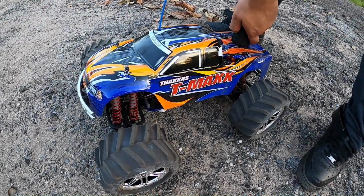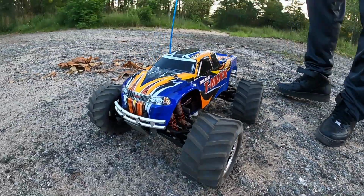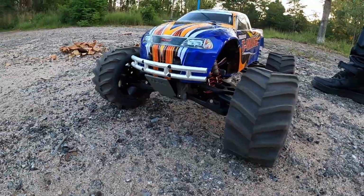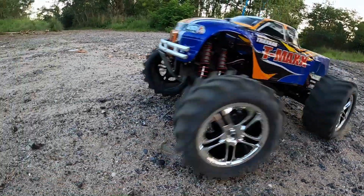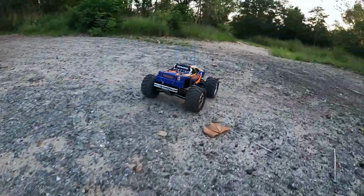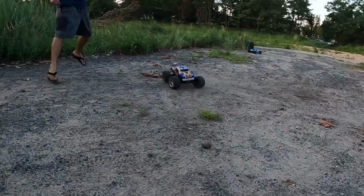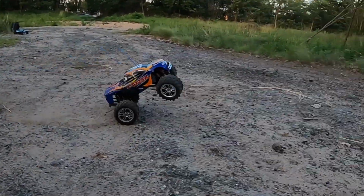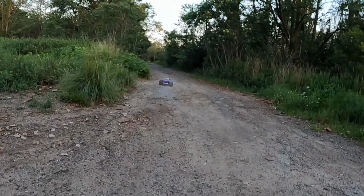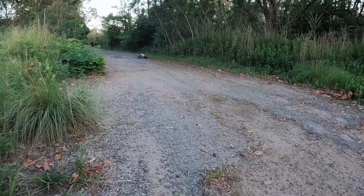Let's start her up. As easy as that, baby. Right away. Nitro will never die. Whoa! It's a wheelie monster right here. It's broken in so we can bash it.